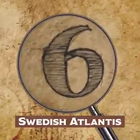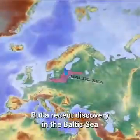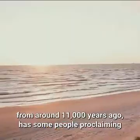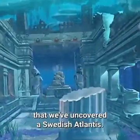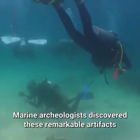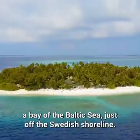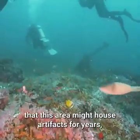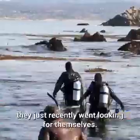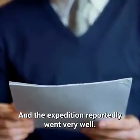Number 6. Swedish Atlantis. Nowadays, it's rare for explorers to find artifacts from the Stone Age, but a recent discovery in the Baltic Sea from around 11,000 years ago has some people proclaiming that we've uncovered a Swedish Atlantis. Marine archaeologists discovered these remarkable artifacts underneath the waters in Hanö, a bay of the Baltic Sea just off the Swedish shoreline. Even though researchers had known that this area might house artifacts for years, they just recently went looking for themselves, and the expedition reportedly went very well.